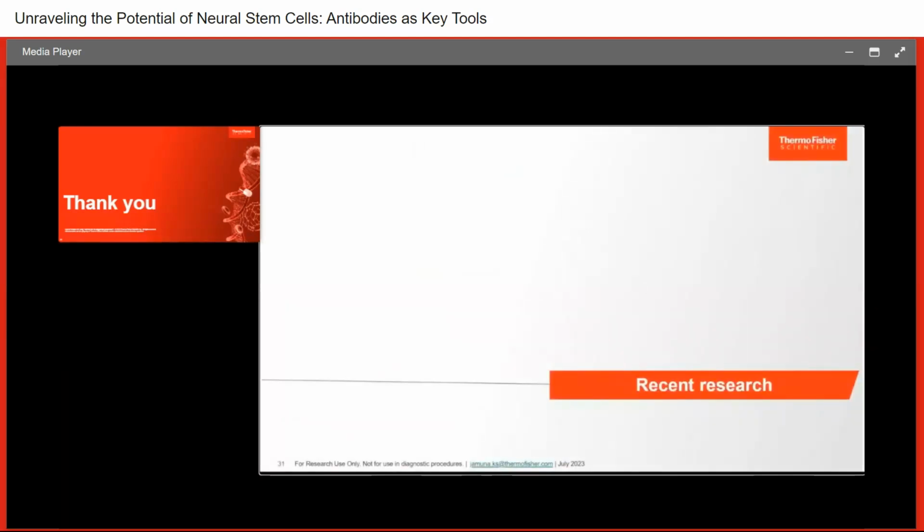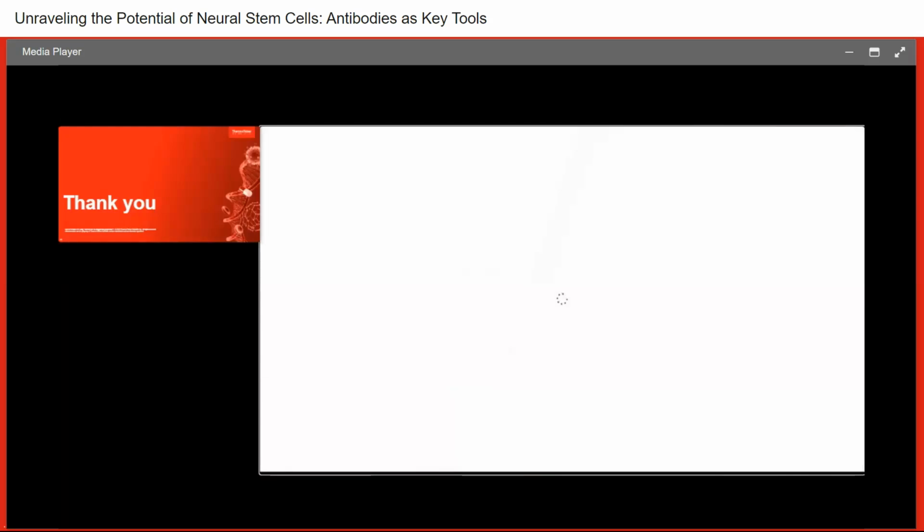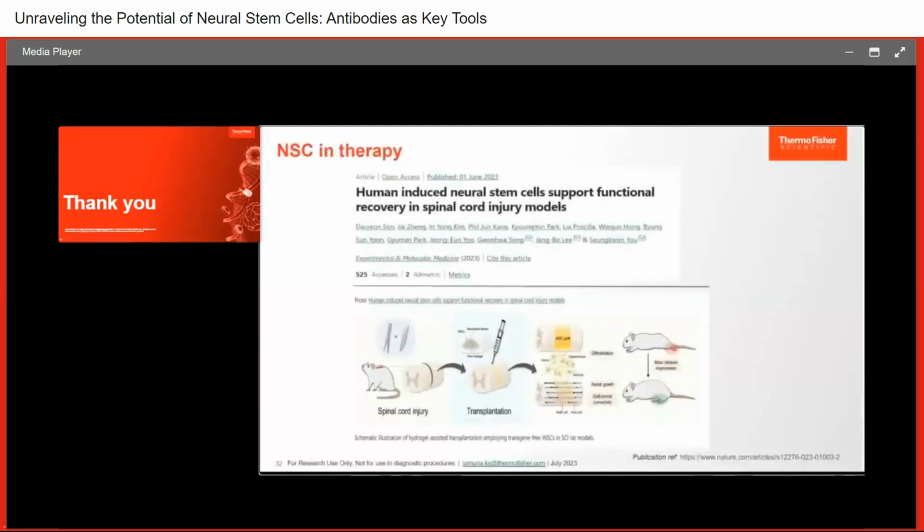Now we'll focus on the recent researches for the use of NSE in therapy. The first paper that we'll be discussing is human-induced neural stem cells support functional recovery in spinal cord injury models. Spinal cord injury, or SCI, is a condition that leads to permanent and progressive disability in sensory or motor functions. Unfortunately, there's nothing that can reverse the damage.